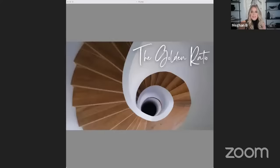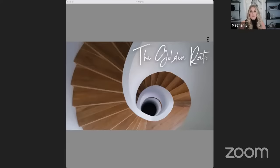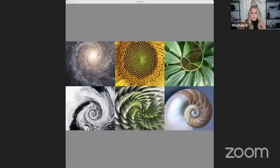The golden ratio is one of those design rules that is really helpful to use when creating a room scheme from scratch or rebalancing an existing one. So if you're just starting out in your design project or simply need help creating balanced spaces, it's one of those design formulas that is 100% worth referring to. And you'll see here, it's found in nature everywhere. Absolutely everywhere. But what is the golden ratio and how do you apply it to real spaces?